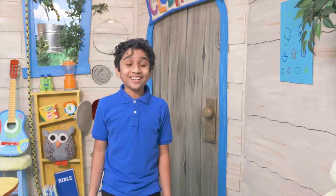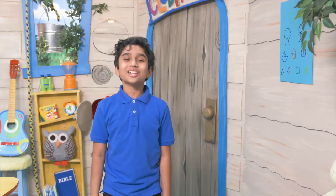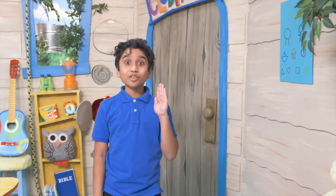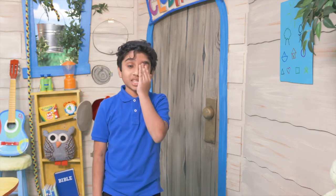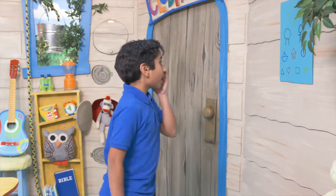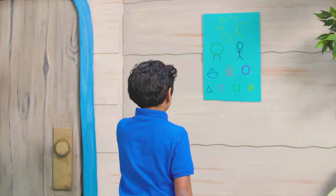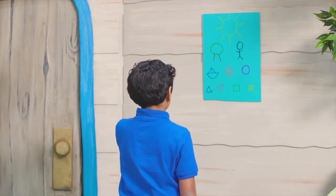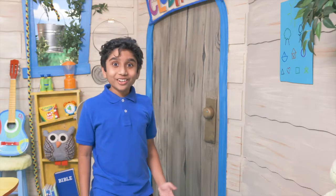It's a tree! You spotted it! Now let's test your other eye. Take your other hand like this and cover up your other eye and hold it right there. Ready? I spy with my little eye something that is red and means love. A heart! You did it!